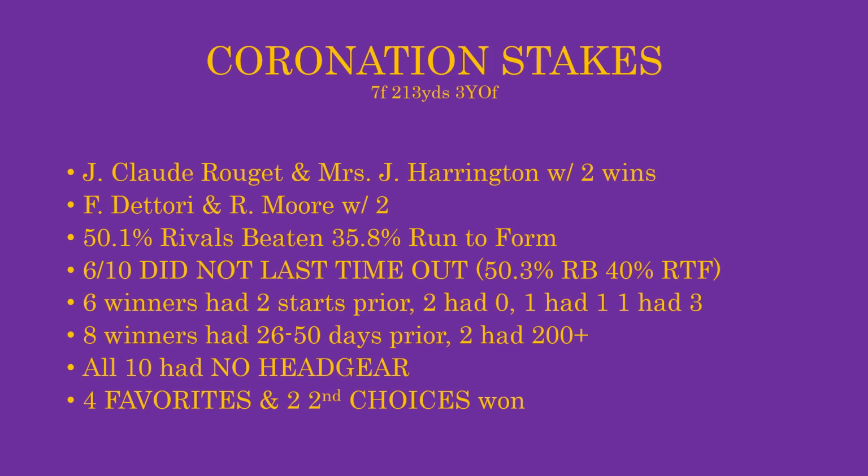So maybe the barns were a little hotter for those who didn't win last time out, and that might have had something to do with it, bring them all up. 6 winners had 2 starts prior. 2 had 0, 1 had 1, and 1 had 3. So seasoning's pretty good to have, but not necessary. 8 winners had 26 to 50 days prior, meaning their last race, and 2 had over 200 days off. So you can come off the bench and win this one. I don't think anybody's debuting from a long layoff, but anyway, it can be done.